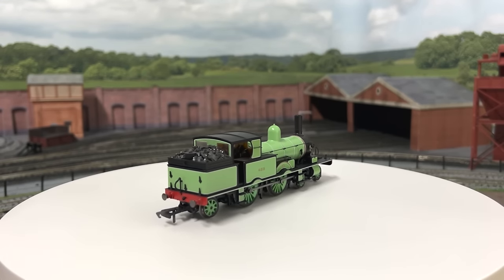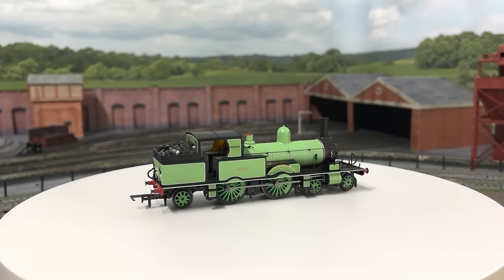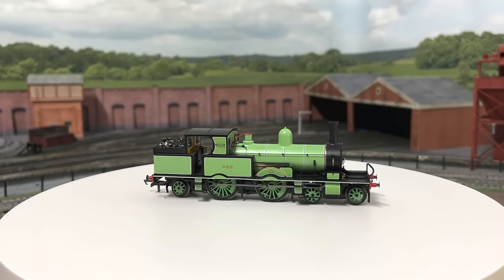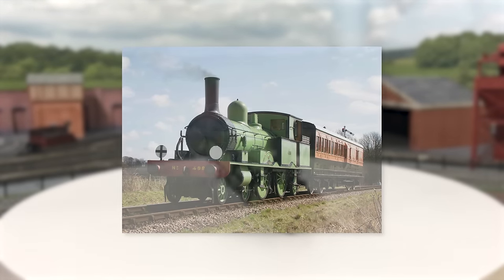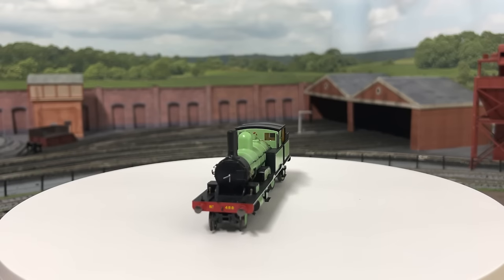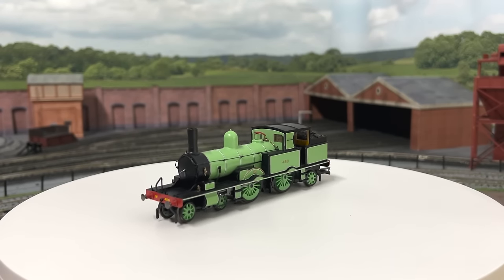But I do not know what they were thinking with this color. I like it just because it's different than everything else, but that highlighter green is definitely not accurate to the real engine. This is one of my first ever models in the collection, and I got this guy at Hamleys in London.